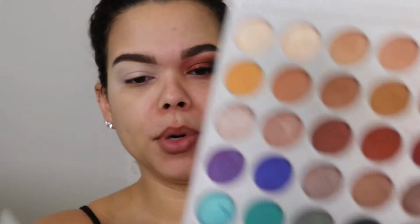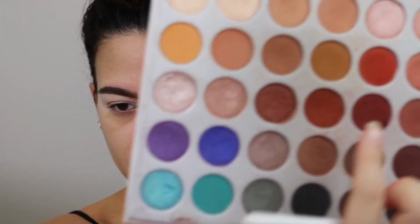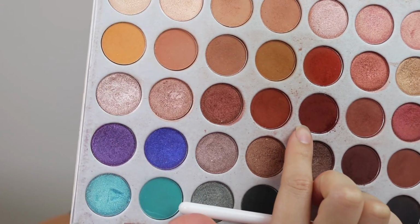So we're gonna go right into our Jaclyn Hill palette. I try not to use this palette because I know there are so many other palettes out there. However, I always go back to it. The colors are relevant, the pigmentation is super good. It is just the palette to go to. So we're doing it. I'm gonna use this red burgundy shade. Let me find it. This guy right here in the palette.